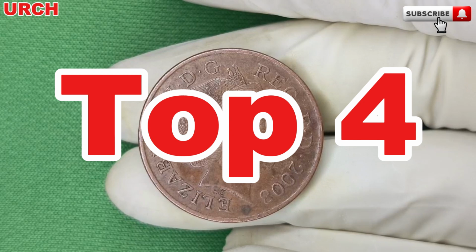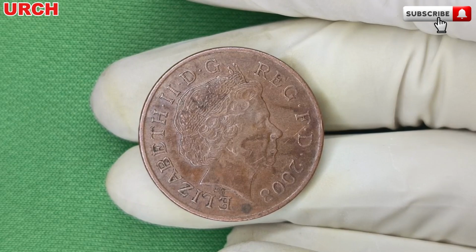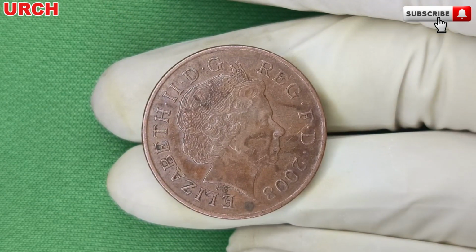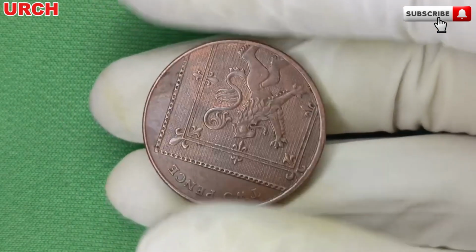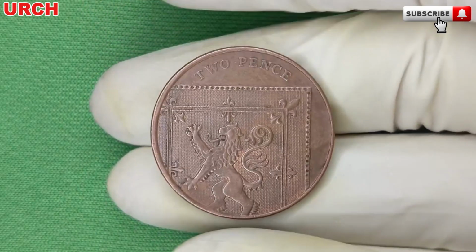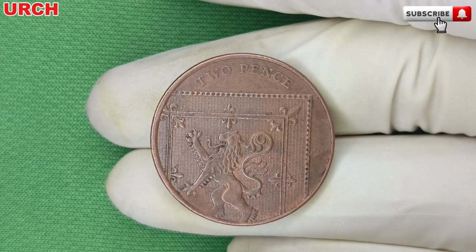Top 4. Today, we unravel the mystery of one of the most talked about and searched for coins in recent years, the 2008 United Kingdom Elizabeth II 2 pence coin. Now, don't let its modest denomination fool you. Behind this humble coin lies a story of design transformation, minting anomalies, collector frenzy, and a value that has skyrocketed to an astonishing $11 million.